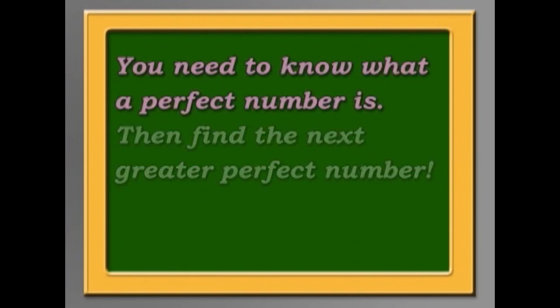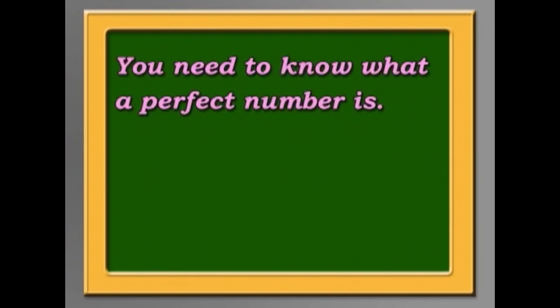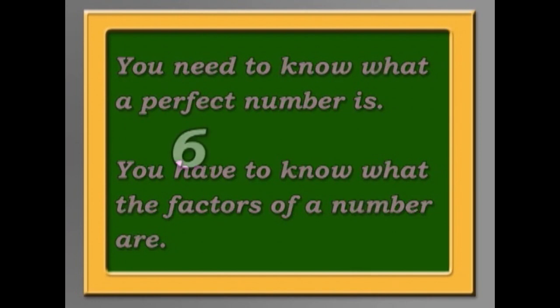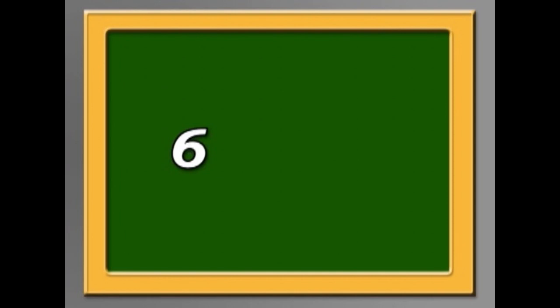Now, first of all, you need to know what a perfect number is. Before you know what a perfect number is, you have to know what the factors of a number are. We're working with number 6. What are the factors of number 6? What numbers multiplied together make 6? Well, you remember, we had 6 and 1, 3 and 2. So the factors of 6 are 1, 2, 3 and 6.